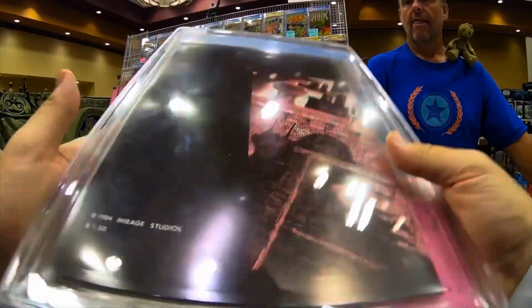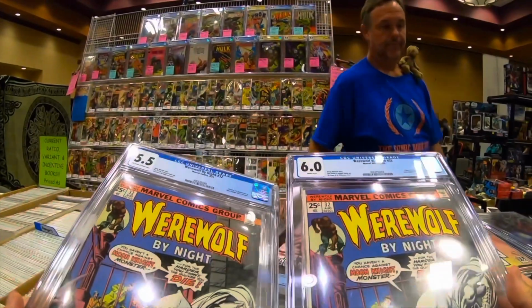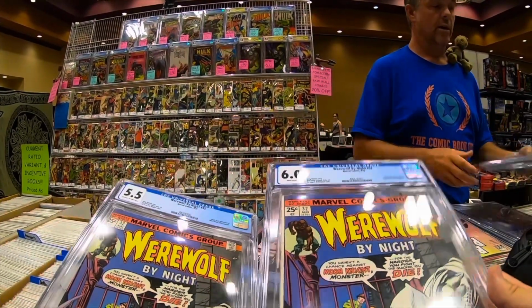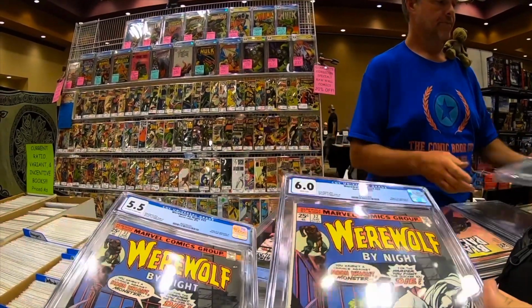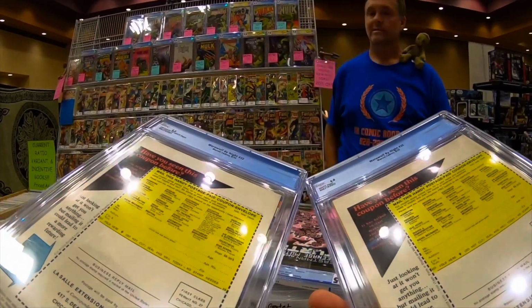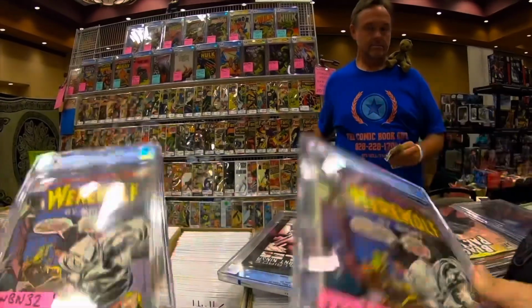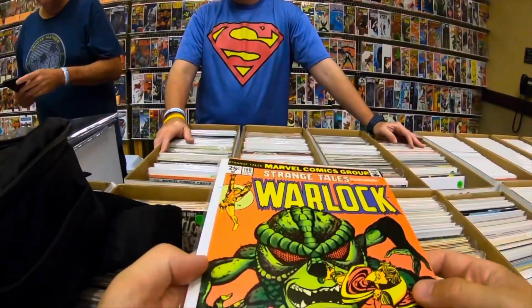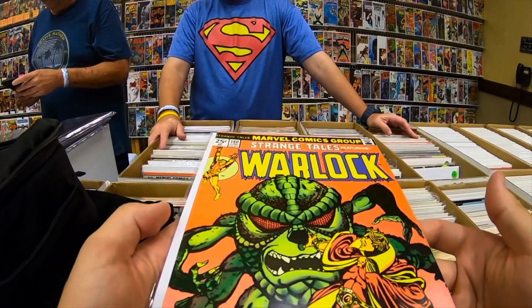Seeing the books there in the foreground kind of reminds me to talk about this. When I come to these shows, I'm looking for these type of books. I'm looking for the big books. I have done dollar bin digging at these shows before, but that's not really what I'm looking for. I'm looking for the big books that I can see in person.